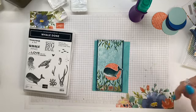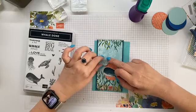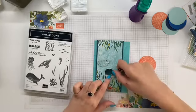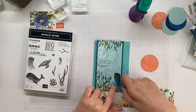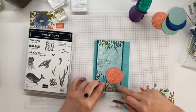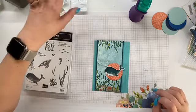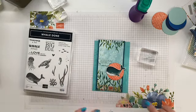What do we think of the whale? Obviously, I will pop him up. The whale on the circle. This was the whole point of this card, to use these circles. I think he gets lost like that. I think I like him on the circle. Whale done like that, and then some fishies. Right, fishies. And pool party.